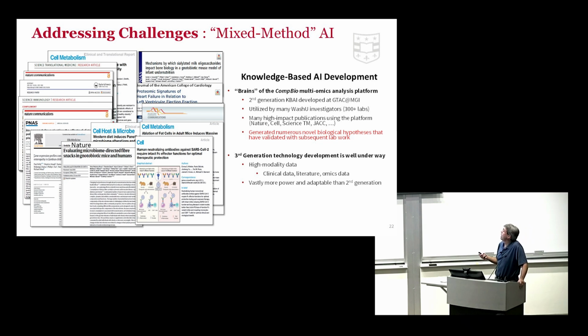And what I can tell you is that this system has been able to identify novel biological findings and generate novel hypotheses that have actually subsequently been tested and validated in the lab afterwards. Okay? And we've even looked at other types of tools like pathway tools and stuff like that. None of the other tools in some of these cases could come up with the solutions that this tool did.